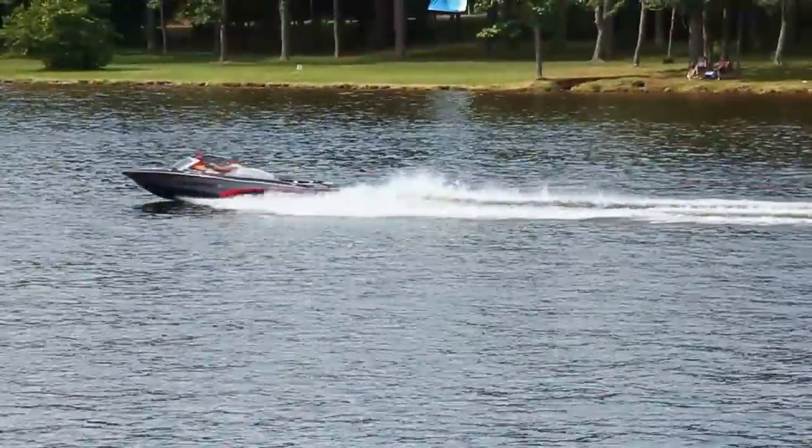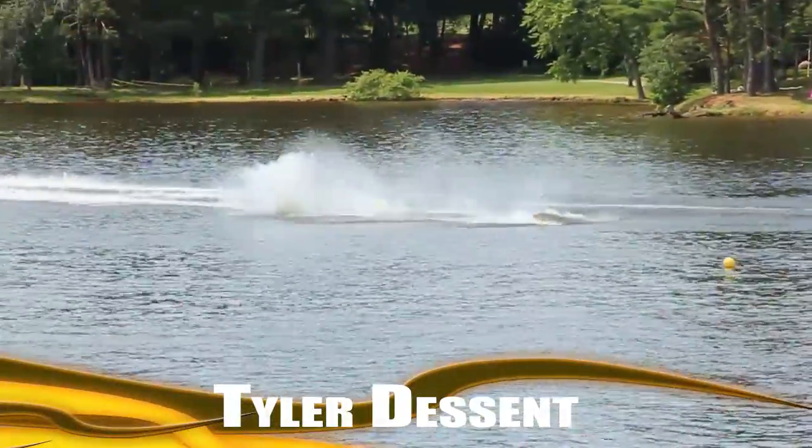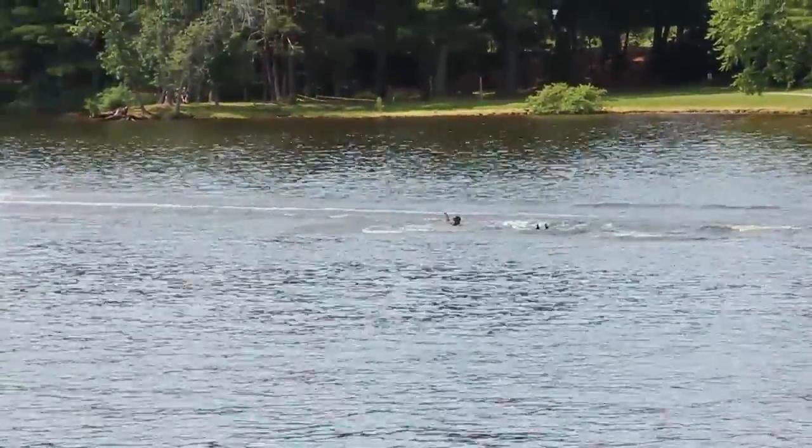Here we go, Tyler coming into that ramp, taking a good look, riding it to the top with the one ski front. Oh, just out the front.